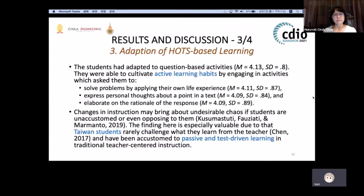Based on results from the third part of the survey, the students expressed that they had become accustomed to the question-based technique and that they had adapted to being evaluated formatively by how they answer higher order questions in the class. A finding yielded here was especially valuable for teaching Taiwan students. Only by consistent and systematic practices of higher order thinking skills embedded in learning tasks can Taiwan students accept the changes and become active and independent learners.